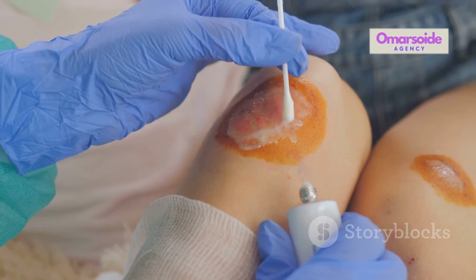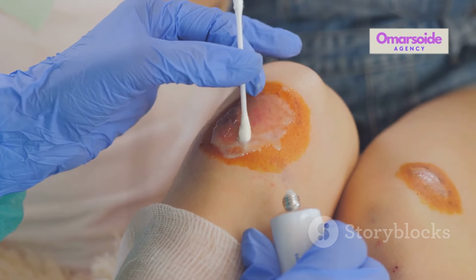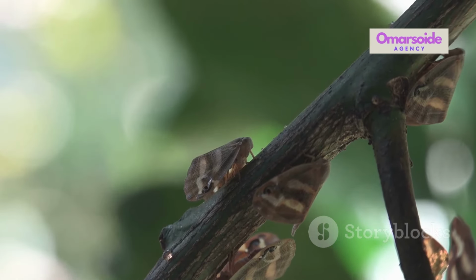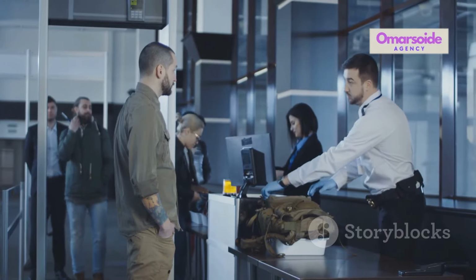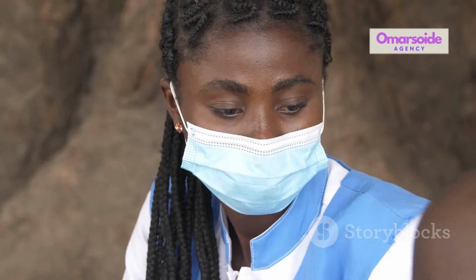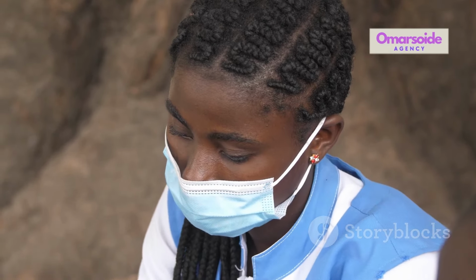Cases of screwworm infestation in humans, known as myiasis, are thankfully rare in areas where the fly has been successfully eradicated. However, they still occur with distressing regularity in regions where the screwworm fly remains endemic. Travelers returning from these areas can unknowingly bring back more than just souvenirs. People living in remote rural communities with limited access to healthcare are also at higher risk.